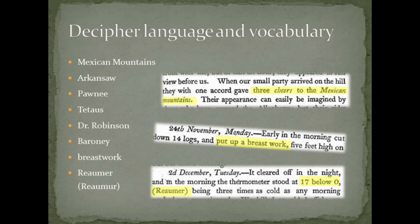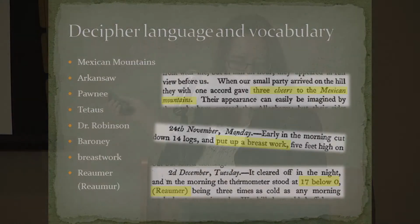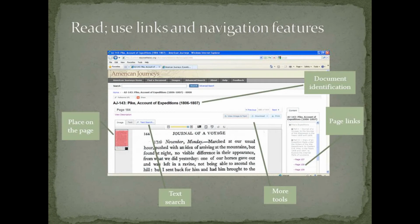The kids then split up into groups, and I give them vocabulary words, and they have to investigate these 1,800s vocabulary words. And then they report back to the rest of the class. Now on to his journals. Here's a screenshot of the site they used to view the journals. They learned how to navigate around in the site, and they practiced doing that. The journals are hundreds and hundreds of pages, so I kind of have to guide them.